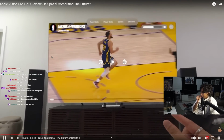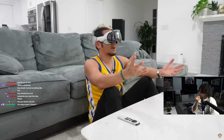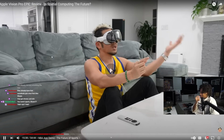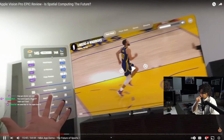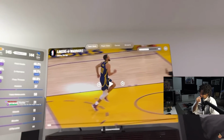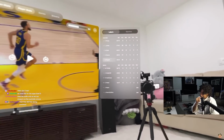Now, I'm going to pause this so we can talk about this. Let's say the game is playing, but I want to see what other games are happening. I also want to see what's happening in this game, so I can click on team stats. They already have it in real time, they update while you're watching the game. Field goal percentage, 3-pointers, free throws. Do I want to look at player stats? Over here on the right side, you can look at the teams and each individual player.